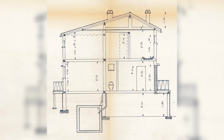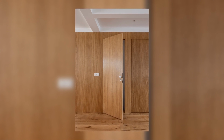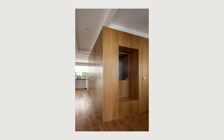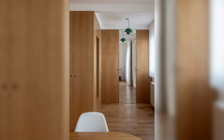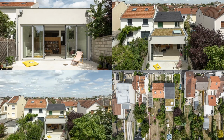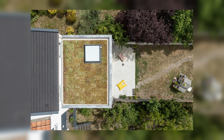The 1.5-meter level difference between the living room and the garden, which was at first seen as a constraint, became a source of inspiration to create a large room at the floor level of the garden but at the ceiling level of the living floor, integrating both spaces, but keeping them separate at the same time.